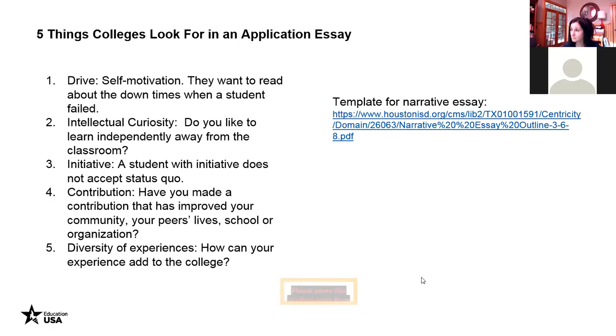Now, I also found a template for a narrative essay. And this template will take you through some steps of how to write an application essay, which is more of the narrative way to write it. So I thought that would be helpful. If it is for you, then that is wonderful. But I think you'll have access to these slides later. If not, we'll have a way to just post this on Facebook. And so you'll be able to access that. Next slide, please.